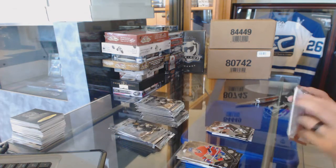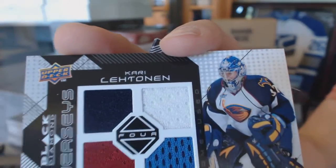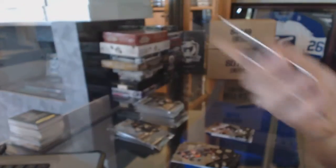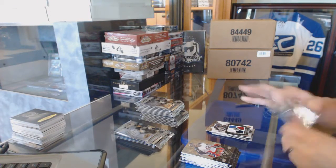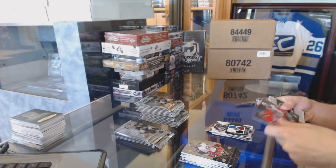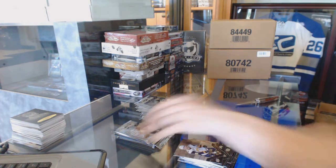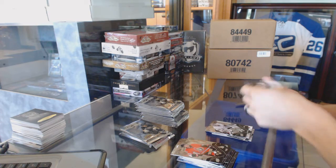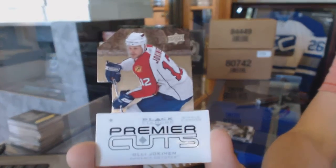Triple diamond for the Avalanche, Paul Stastny. Quad jersey for the Atlanta Thrashers, a.k.a. the Winnipeg Jets, Kari Lehtonen. Triple diamond for the Ducks, Chaz Sugar. Premier cut single diamond for the Arizona Coyotes, Olli Jokinen.